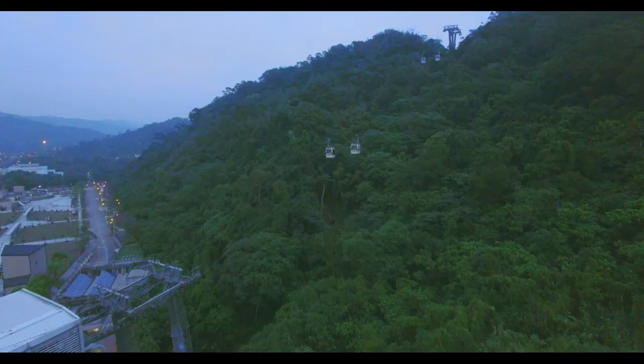So, this is the gondola, the crystal gondola, and that means that you don't have any floor and you can look straight down. So, let's have a look. That's how it looks like. And these are my feet. If you're afraid of heights, then this might not be for you. But otherwise, you have some magnificent views here.